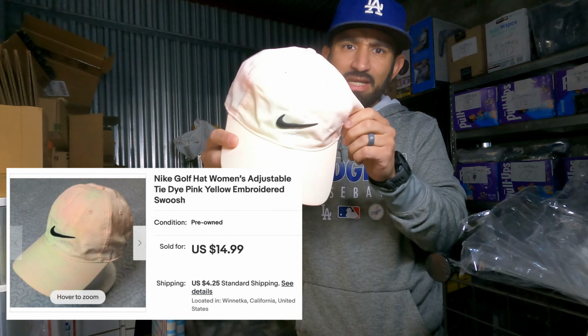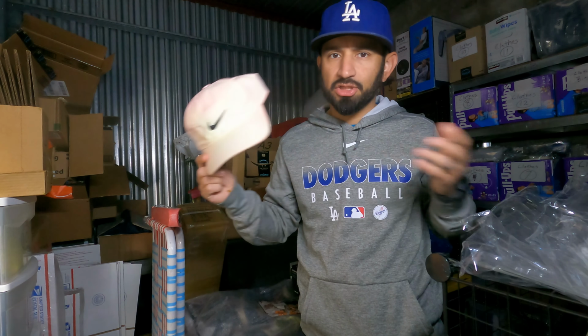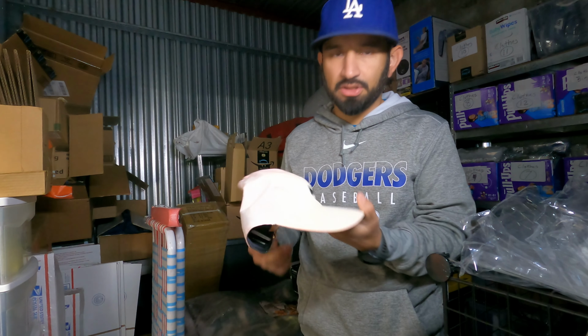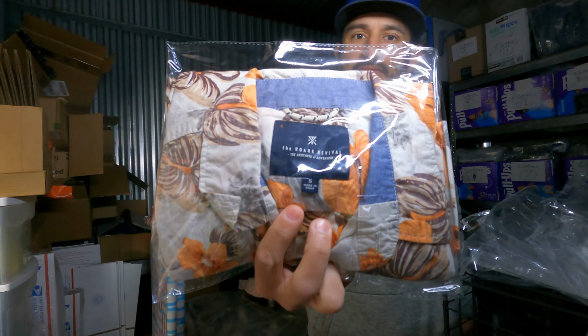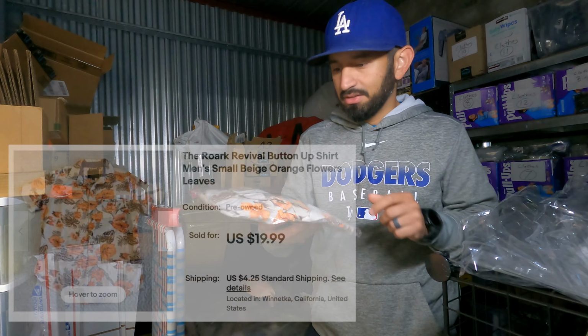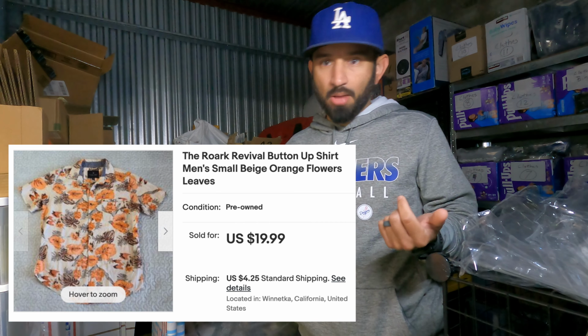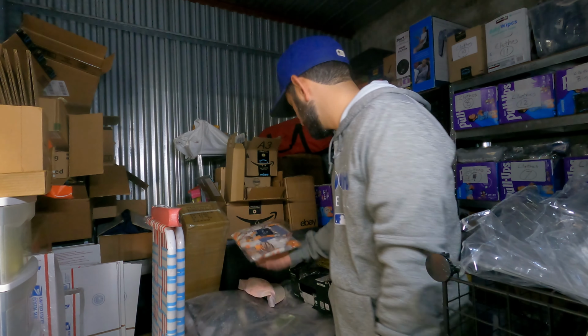First up is this Nike hat. It's kind of like a tie-dye color, yellow, pinkish thing. Very cool hat. Not sure why it took so long to sell. I feel like it would have sold full price in the store easily. I ended up getting 15 bucks for it. Then there's this Rourke Revival button-up shirt. It's a short sleeve. The brand just looked nice, so I looked it up and the comps were there. Not something crazy of a sale, but a sale nonetheless.